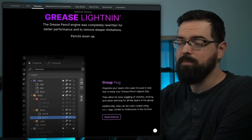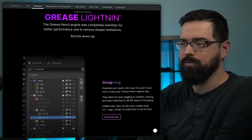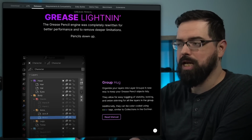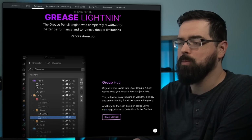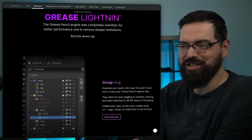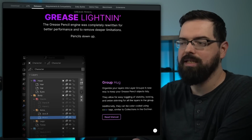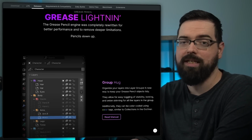There's also a ton of improvements to the grease pencil tool. In fact, they rewrote the whole thing to improve the performance. There's a new layer groups feature in grease pencil. It's also using the new brush asset system. Plus, there's a new tool to edit fill gradients and so much more. I mean, much more in general with Blender 4.3. This is basically just scratching the surface of all the stuff that is in this latest version of Blender 4.3. So if you want to learn more, of course, you'll find links in the show notes.